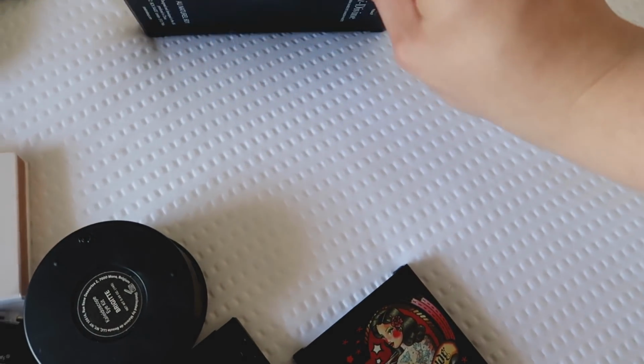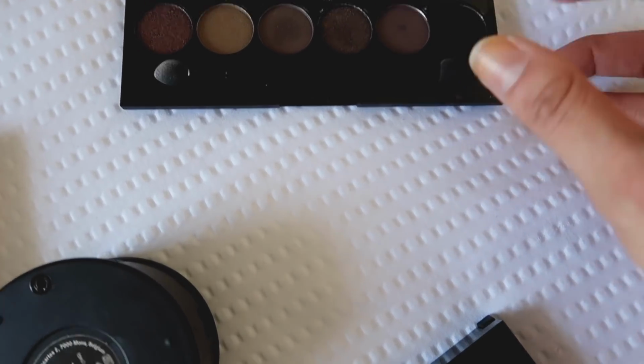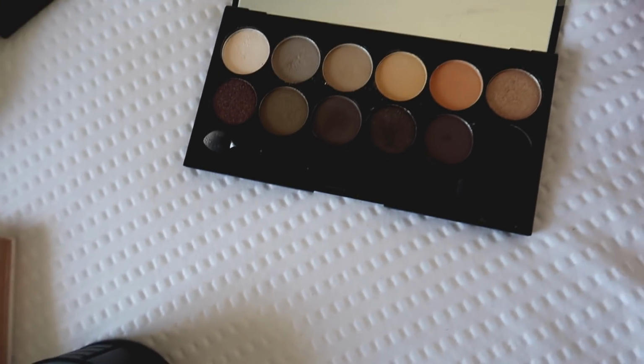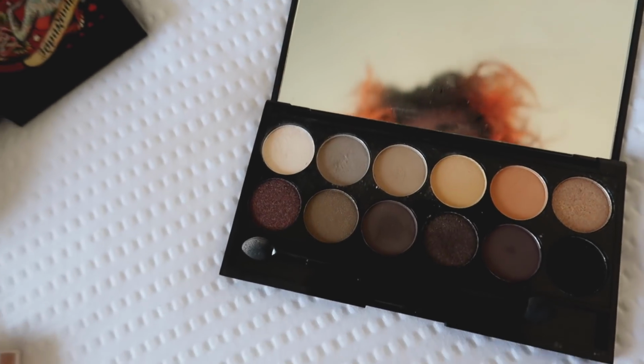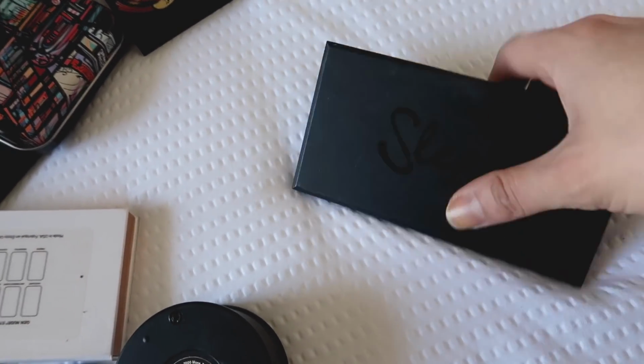We have a Sleek makeup palette. This one was sent to me and I just didn't use it all that much. It smells really, really weird. I can smell the rancid powdery smell, so unfortunately this is also going to be thrown away.